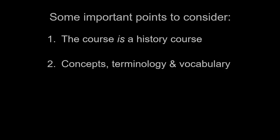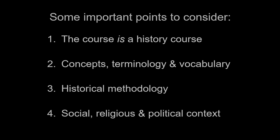Some important points to consider. This is a history course. There's going to be a lot of concepts, terminologies, and vocabulary. Oh my gosh, there are so many isms. Impressionism, post-impressionism, Fauvism, Futurism, Cubism. There's an endless number of isms. You'll have to keep them all separate. And also historical methodology, and also social and religious and political context.